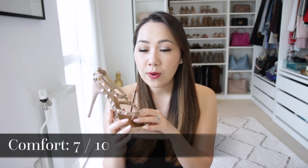I wouldn't be able to wear these all day long. These are very much still event shoes or date night shoes when I'm not going to walk much, things like that. So I would say if I had to rank these for comfort, I'd maybe go for a 7. Again, not one I can wear all day.